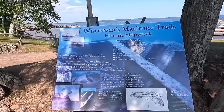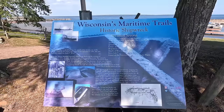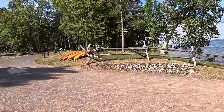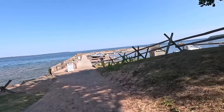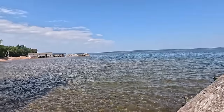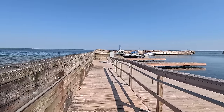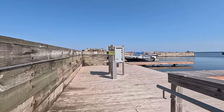Wisconsin's Maritime Trails, Historic Shipwrecks. Wow. I read somewhere it was like 10,000 shipwrecks in the Great Lakes. Maybe that was right. They've only found a few. Another weather board. Well, even in a small motorized boat, you get out in these lakes, the winds kick up. Pretty good white caps and rough water. Of course, you're from this area, you're probably used to it.